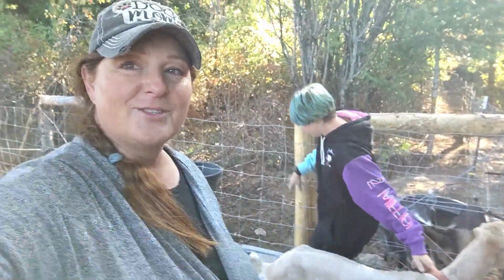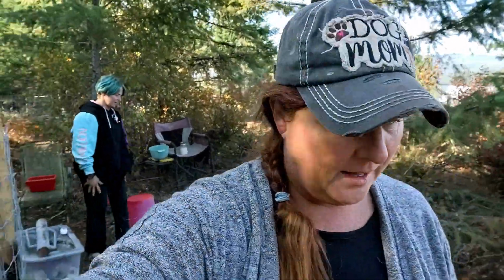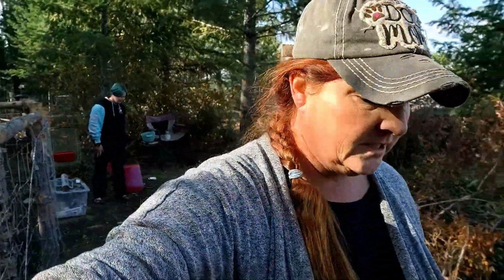But let's get these girls put away and I'll get right back to you. We caught them before they went crazy. So that actually worked out really, really well. We were able to distract the little girls.